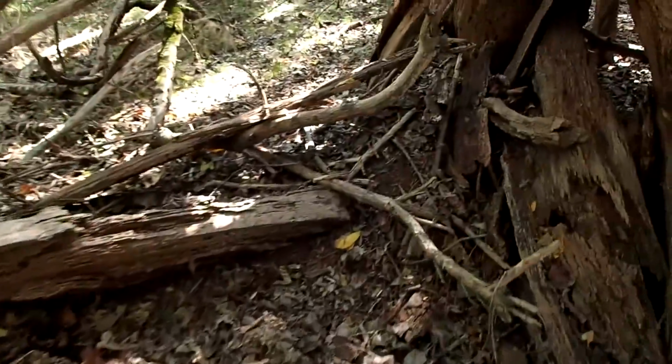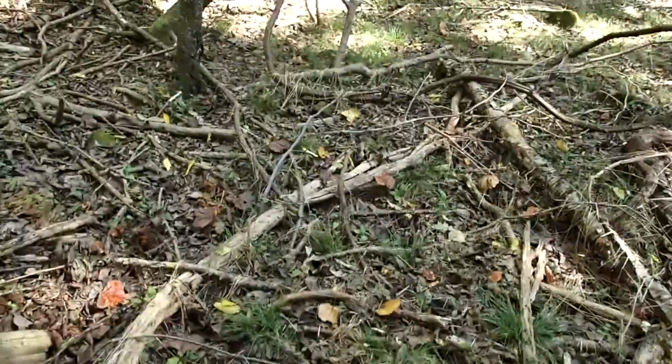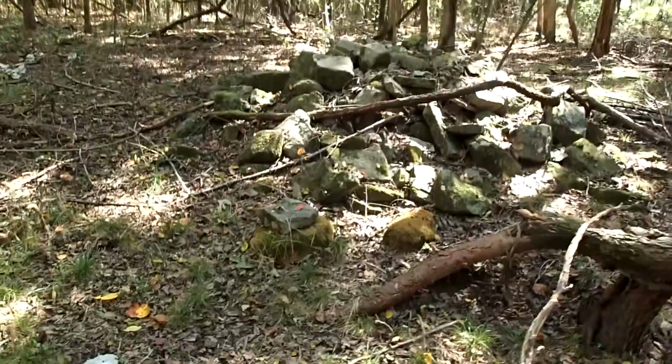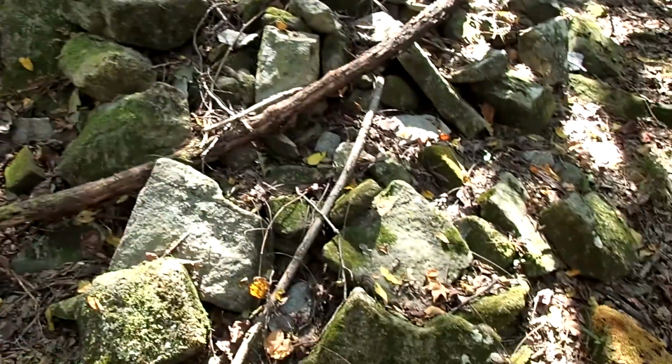I can't believe I found this place. I'm just walking in the woods. I don't really have any idea where I'm going. I'm just exploring around on this piece of property. I came across this old house site. Awesome.